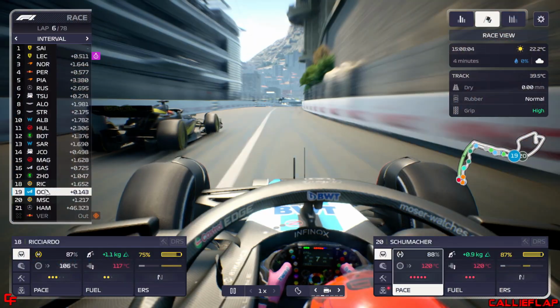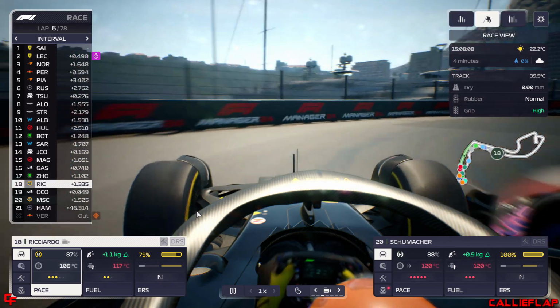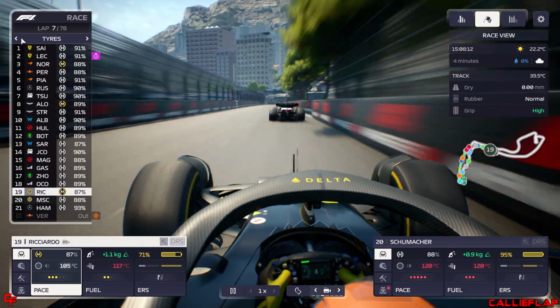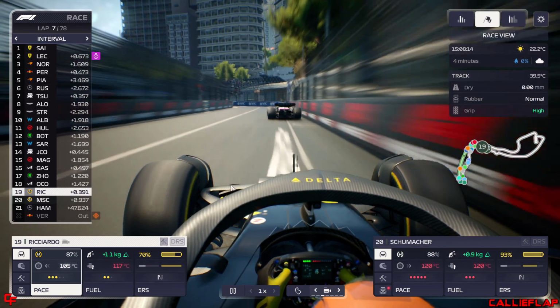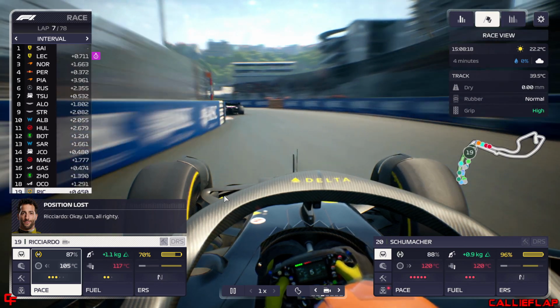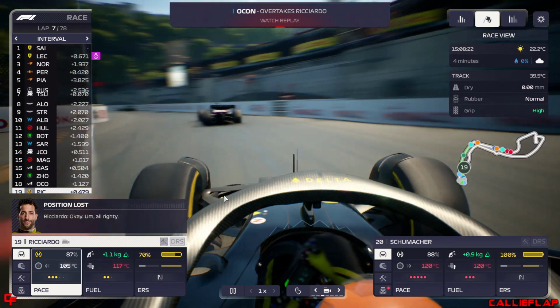Ocon's going for it now, Ricciardo. We just have not got any pace here at the minute. I think they're pushing on their tyres. We can't afford to do that just yet with Daniel Ricciardo, so that's fine. Gonna have to let it happen for a bit here. Alrighty.